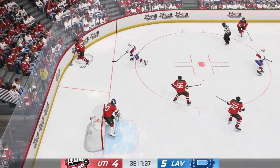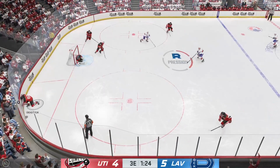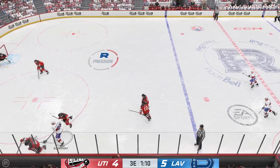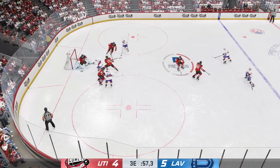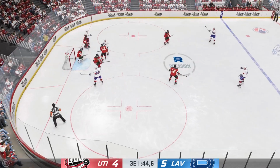Thompson's won it off the faceoff. Good fight for the puck along the boards. Approaching the final 60 seconds of this one. To point blank! Great save from in tight. I really like this hit.